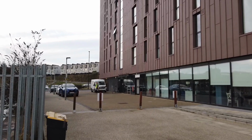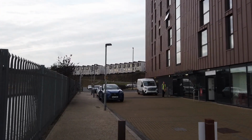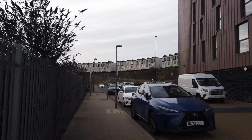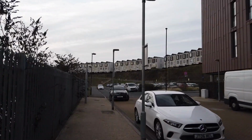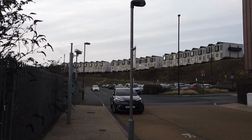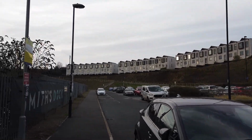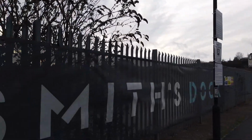I'll show you these houses over here before I sign off for this part. See them there, the grey houses. They're something to do with that George Clark Amazing Builds. And basically what they are is old storage containers, three of them piled on top of each other, made into houses. And I think they're around about £100,000, these houses. They're tiny. But I suppose you've got a nice view of the river. Nice and quiet. Not like the old days. They've got an old sign there, Smith Stocks.